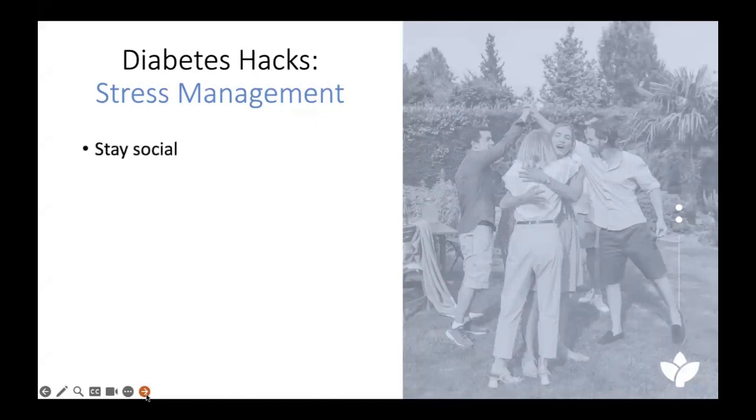Now onto stress management. Stress is a big deal for diabetes management that often isn't talked about. But managing stress levels can actually make a big impact on reducing your blood sugars. And one of the best hacks for reducing your stress is to just stay social, to keep up your social connections with your friends and family and lean on them when you need support. Trying to manage stress by yourself, whether that's work stress, life stress, or anything else, just makes it harder. And so lean on your social network here.